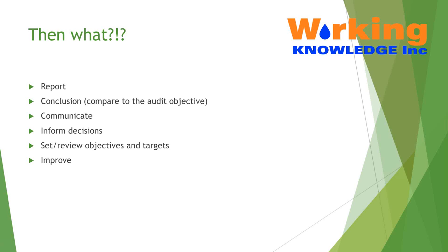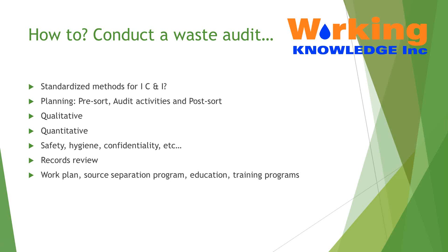I'm missing a slide. There it is. No, that's the same one. How to conduct a waste audit. Okay, I'm a little thrown off by my limit here. Sorry. Okay, so the planning.